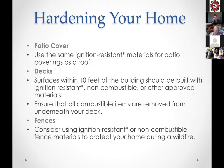And then lastly on here, fences. People don't think about this, but fences can be a huge potential for setting your home on fire. Wood fences are just basically going to lead a fire from wherever it ignites all the way up to your house. So we recommend having a break at 10 feet from your house, like an iron gate or something just to break it up, because the fire will start on the fence, it'll start burning its way up to the house, and if there's no break at all, it's going to burn right up onto that house, and that radiant heat could potentially set your home on fire.